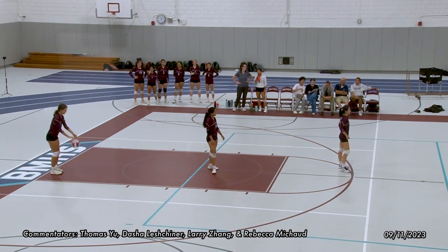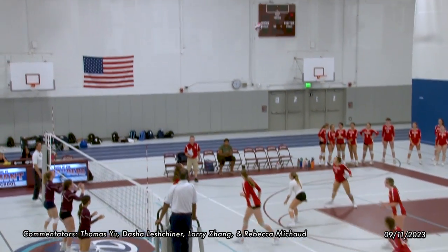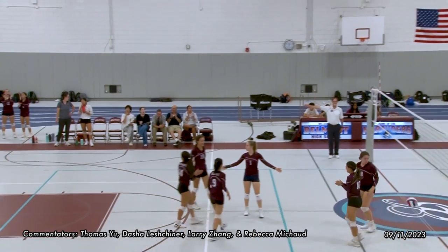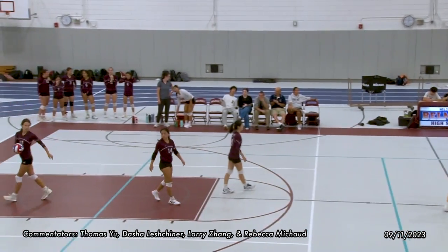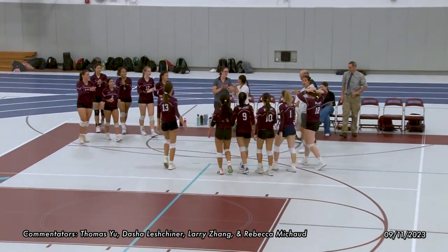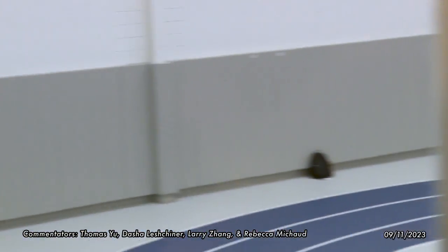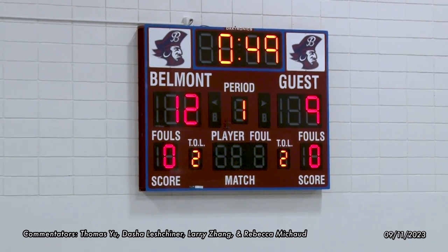Sonia up again for a second serve. Another strong float, and Melrose hits into the net. Then a timeout from Melrose, ending with Belmont up 3 for a score of 12-9. Both teams fighting hard.